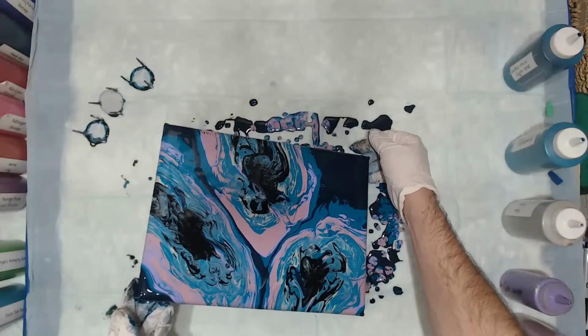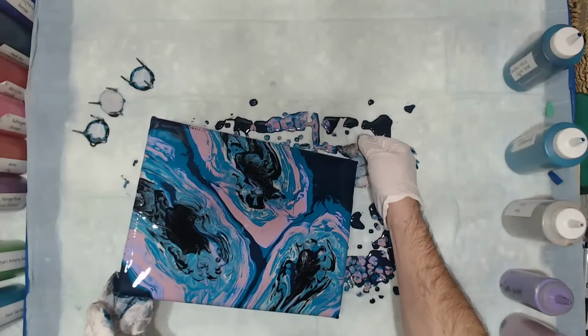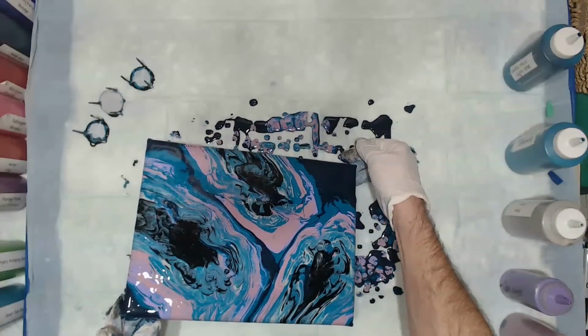I don't use that much of the Aussie Floetrol shell. I use, I think, 2 parts, because the ink cuts it down too.